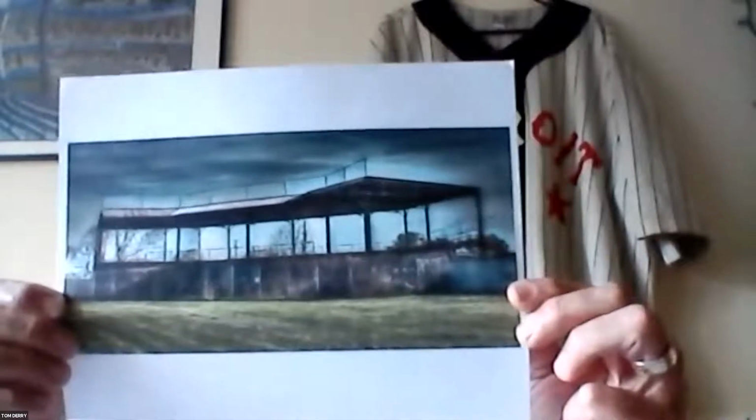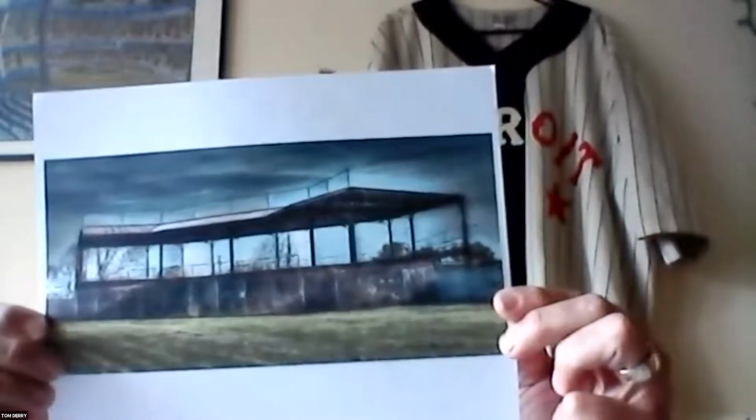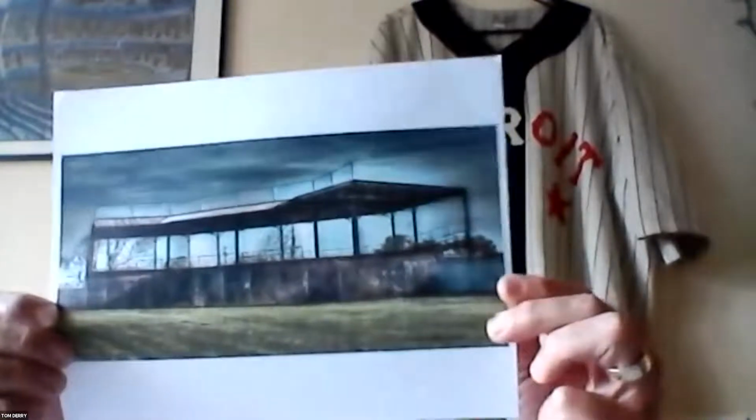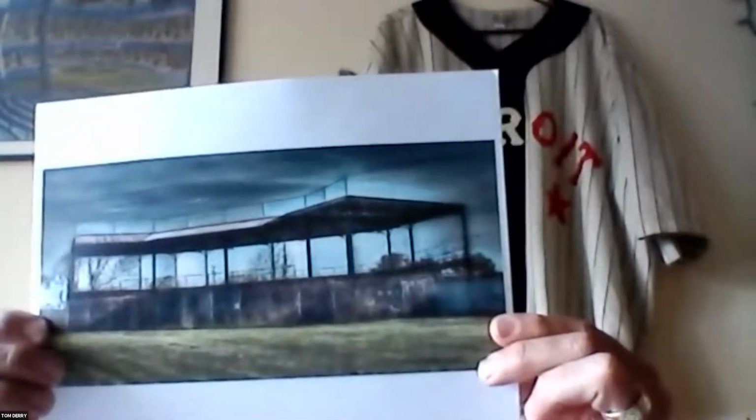This is what it looked like just 2 years ago. This is Hamtramck Stadium. You can see it's overgrown. The dirt infield isn't there. There's a fence up there behind home plate and in front of the grandstand. And this picture is taken in the off season. You can't really see all the trees. It kind of had a little forest growing in there. It was just really overgrown from decades of neglect.